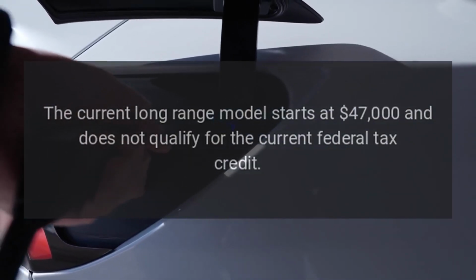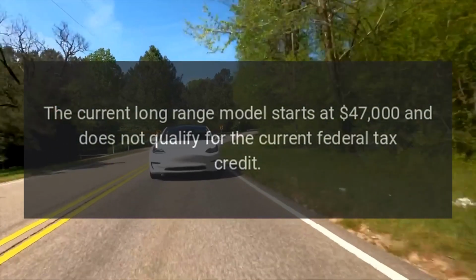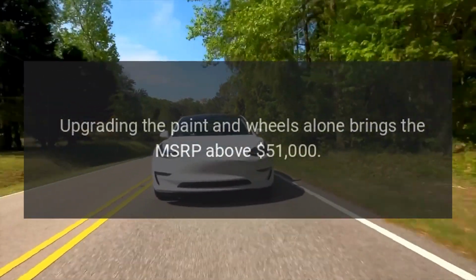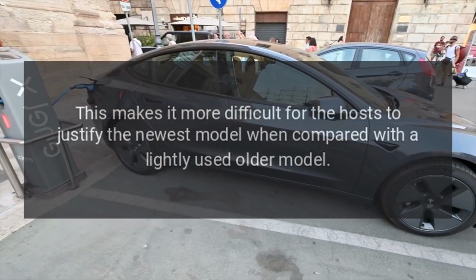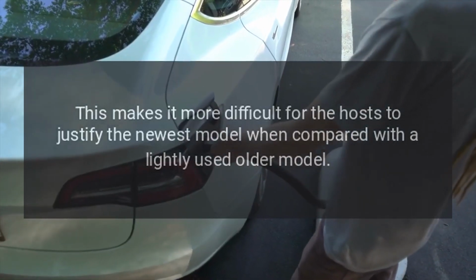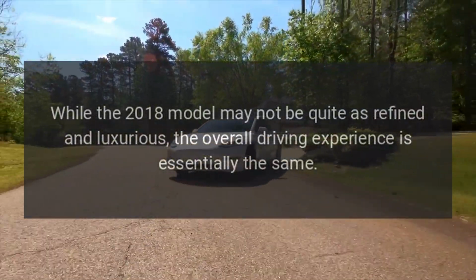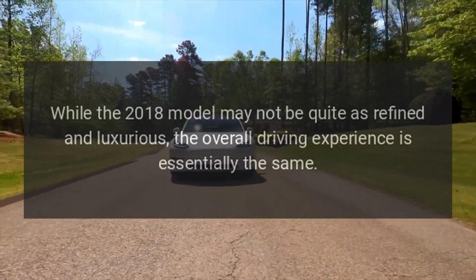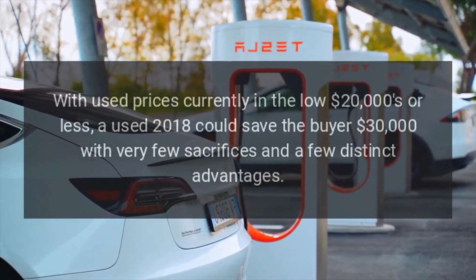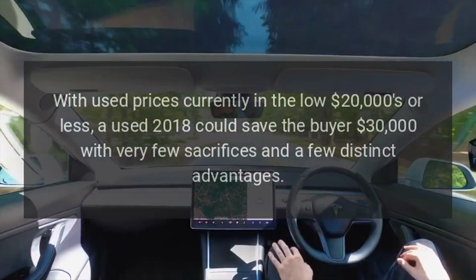The current long-range model starts at $47,000 and does not qualify for the current federal tax credit. Upgrading the paint and wheels alone brings the MSRP above $51,000. This makes it more difficult for the hosts to justify the newest model when compared with a lightly used older model. While the 2018 model may not be quite as refined and luxurious, the overall driving experience is essentially the same. With used prices currently in the low $20,000s or less, a used 2018 could save the buyer $30,000 with very few sacrifices and a few distinct advantages.